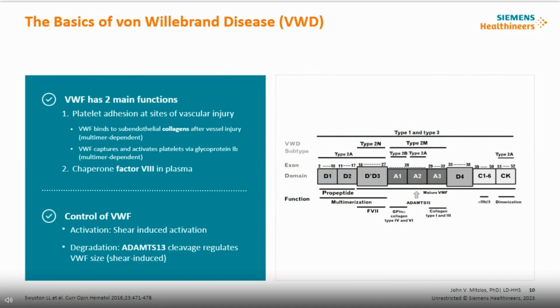So von Willebrand actually has two main functions. One, it binds to the subendothelial collagen after vessel injury. So we talked about the recruitment of platelets to the area of injury, and it is multimer dependent. I'll show some pictures in the coming slides which show the differentiation of the multimer distribution of von Willebrand. It also is able to capture and activate platelets via glycoprotein 1b, and again, this is multimer dependent. We talk about how the association of collagen, multimers of von Willebrand, and platelets plays an integral role in making that platelet-rich area, especially in the initial stages of vascular repair.